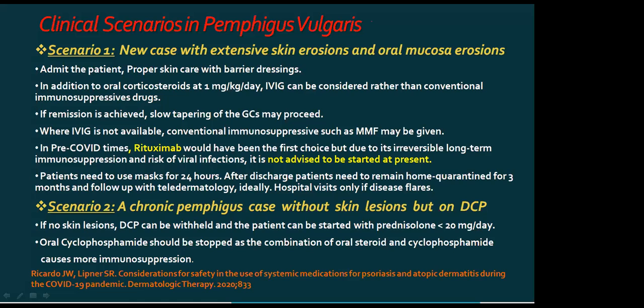We have to admit the patient, and proper skin care with barrier dressings is to be done. In addition to oral corticosteroids, which the literature says can be given at 1 milligram per kilogram per day, they say that IVIG can be considered rather than the conventional immunosuppressive drugs, because IVIG is a booster of the immunity of the patient. So IVIG can be considered rather than the conventional immunosuppressives which we used in the pre-COVID times. Now, if remission is achieved with this, then we go for a slow tapering of the glucocorticosteroids.